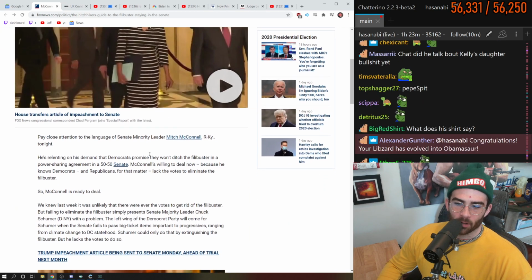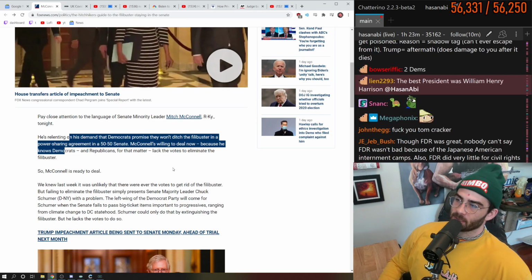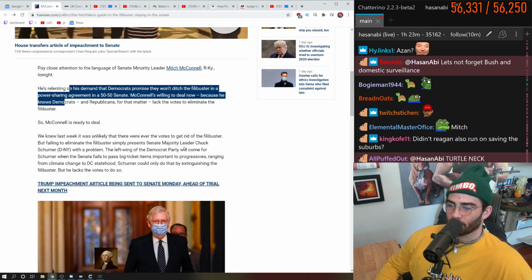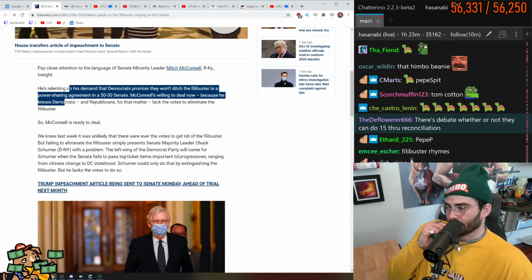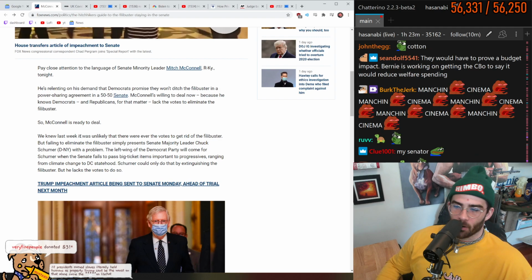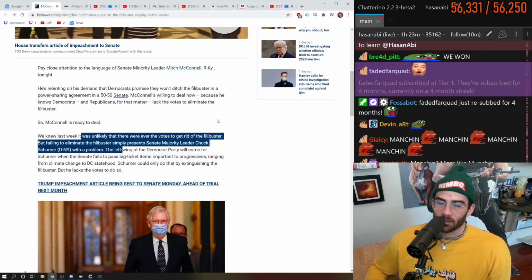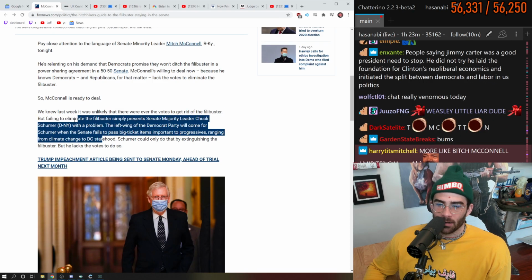Yesterday, Mitch McConnell relented on his demand that Democrats promise they won't ditch the filibuster in a power-sharing agreement in a 50-50 Senate. And the reason why he did it, of course, is because Democrats don't have the votes. Democrats simply do not have the votes to push for a way to abolish the filibuster. Okay, so that's why he was only acting like this was a big deal for him, just to hold up the proceedings as best as he could, to make it seem like he's putting up a fucking fight. It doesn't really matter ultimately. Okay, and he admits as such.